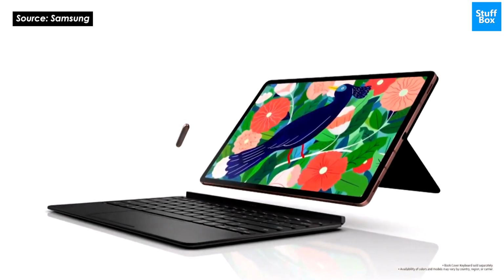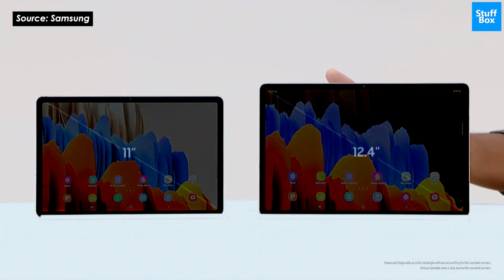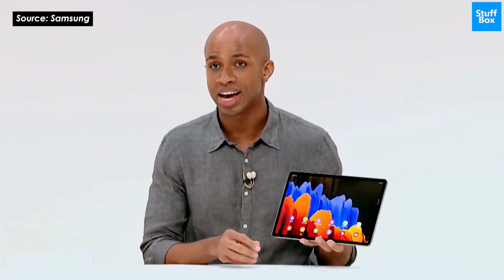This is our all-new Galaxy Tab S7. Tab S7 comes in 2 sizes, an 11-inch model and the larger 12.4-inch Tab S7 Plus. The Tab S7 Plus has the largest Super AMOLED on a tablet today. And remember that ultra-smooth 120 Hz display? We're bringing it to tablets for the first time.